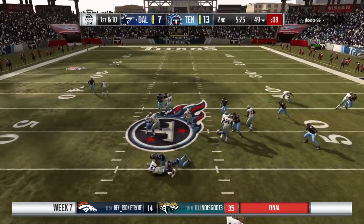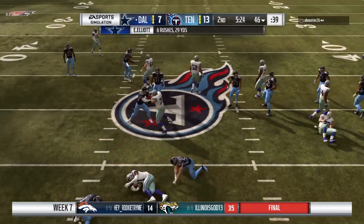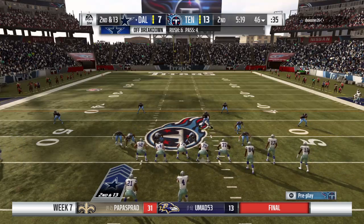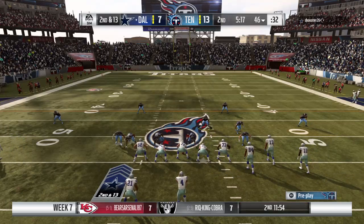A 1st down carry by Elliott. And this one goes nowhere. Losing yardage on the play back at the 46. A loss of a full 3 yards, and now it's 2nd down.